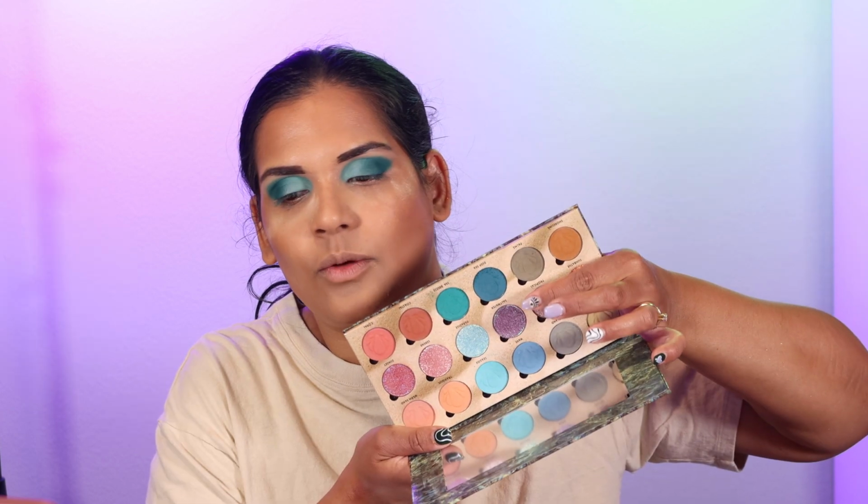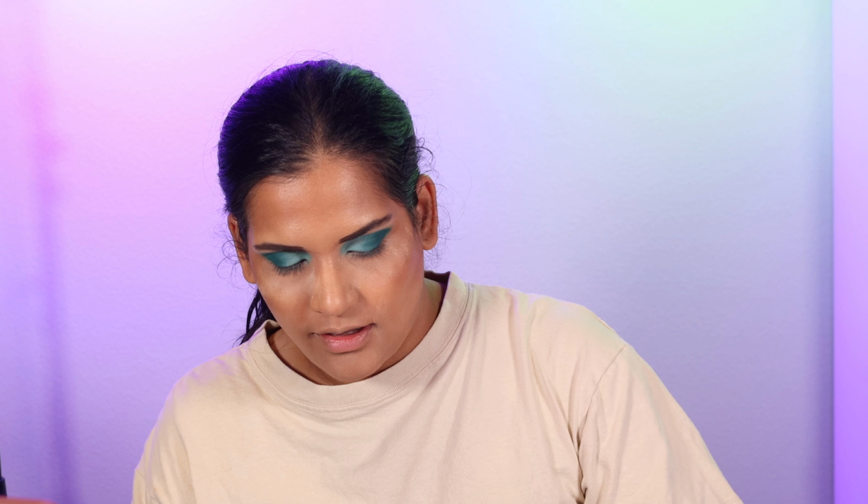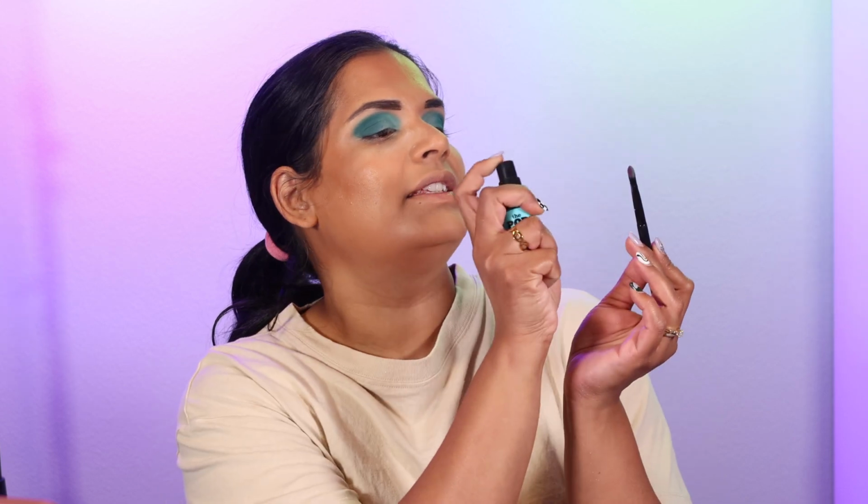I want to use this shade Saltwater. It's a really beautiful purple green duochrome shade. So I just thought it would pair really well with these blue-green colors on the crease. So I'm just grabbing a flat brush. I'm going to pick it up with this Unearthly brush. And we're going to give it a nice spray. And I'm just going to come in on an angle here and just kind of pack that all over the lid.